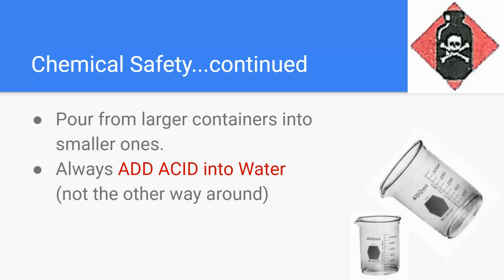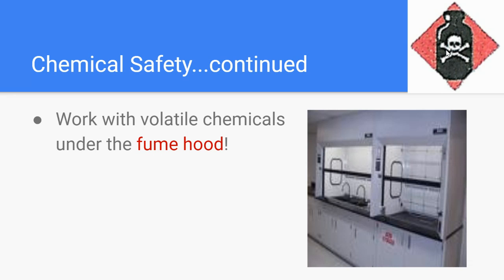Make sure you pour from larger containers into smaller ones. You can use a funnel if you need to. And always add acid into water. Or as my mom used to say to me, add acid into water like you oughta. So where you are combining acid and water, do not pour that water into the acid. It can cause a reaction that heats up very, very quickly. Make sure that you're pouring acid into water.